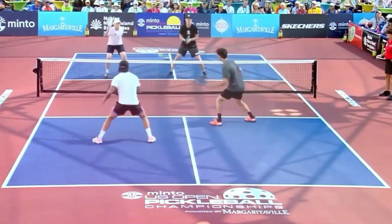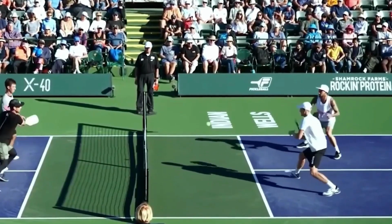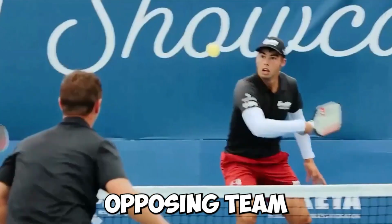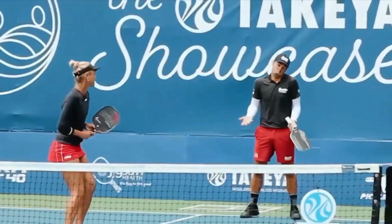The goal is to avoid telegraphing the lob shot, which is comparable to the wrist flick. Take the paddle back as if you're ready to dink, but at the last second, flick the ball over the heads of the opposing team. This finesse shot takes a lot of time to master, but once you do, it's a terrific shot to have.